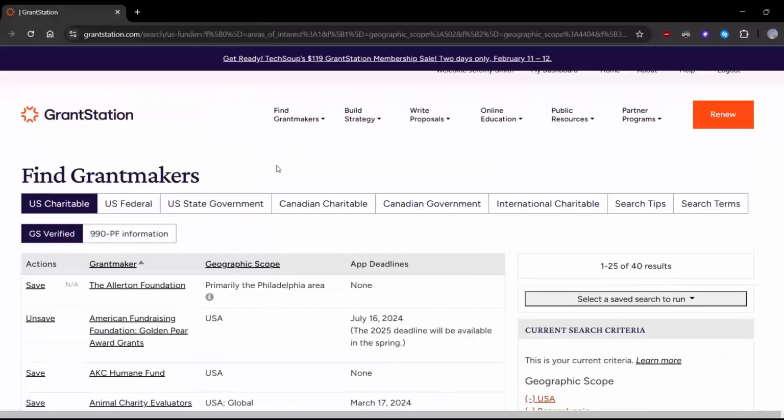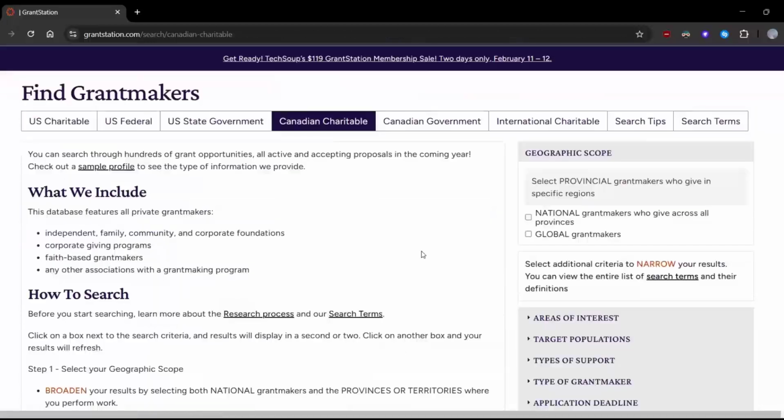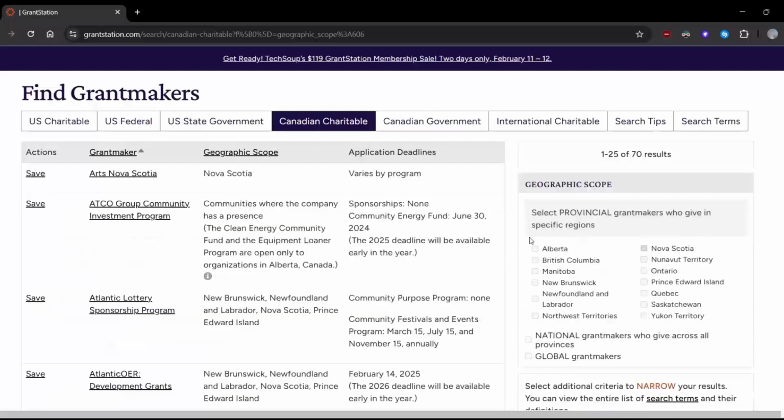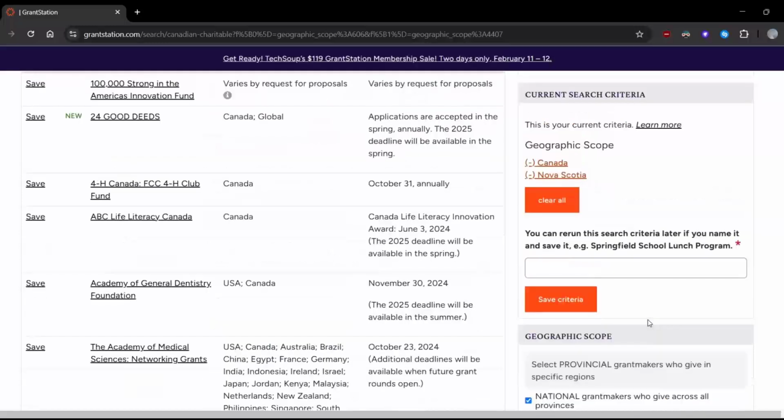So I'm going to go ahead and exit out some of these tabs, head back to our main page, and now under Find Grantmakers, let's click on Canadian Charitable at this point. So from here, this search functions exactly like the US Charitable, except it's focused specifically on Canada. Let's say that I'm working on an arts project in Nova Scotia. So I'll start by choosing a specific province, in this case, Nova Scotia. And then once that's selected, I'm going to include national grant makers across all the various provinces of Canada.